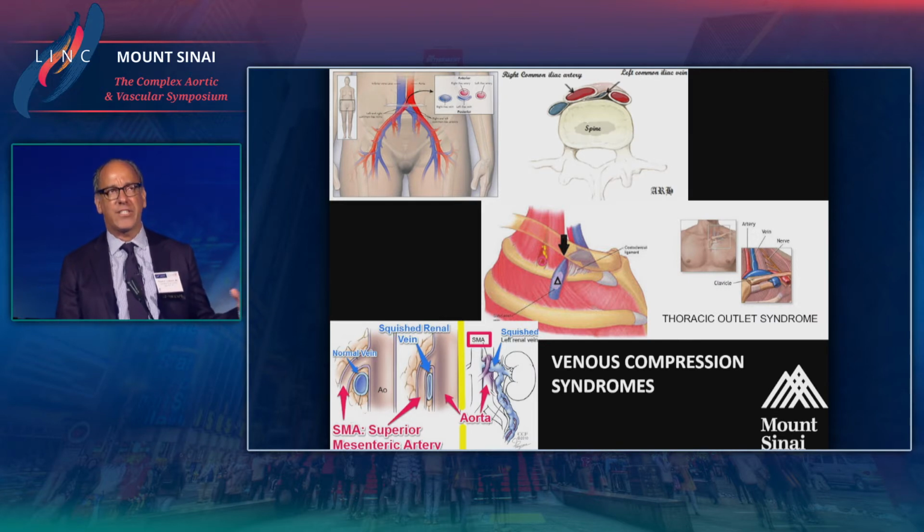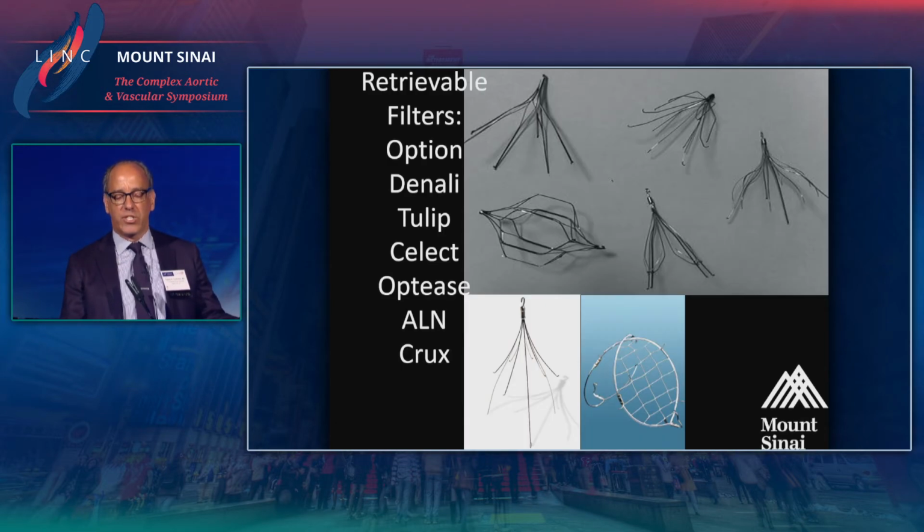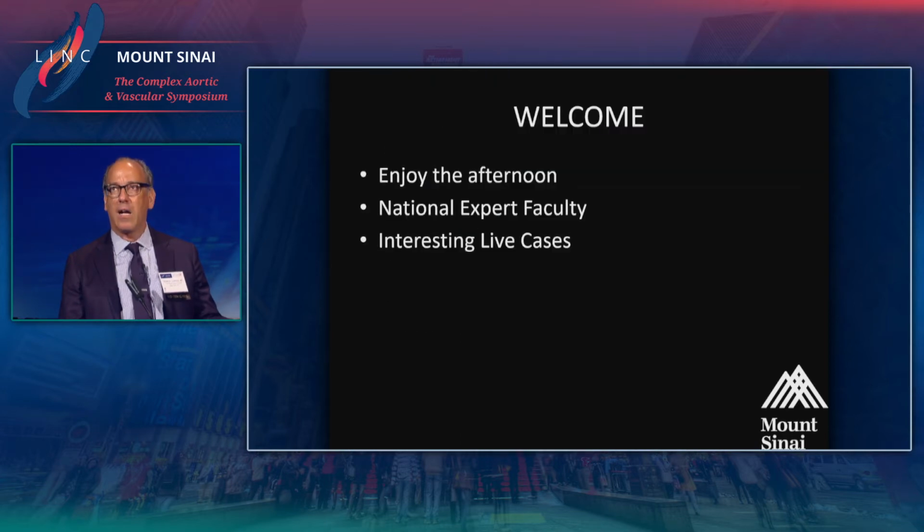Again, what the exact relationship of venous compression syndromes is, whether it's May-Thurner, Paget-Schroetter, or Nutcracker syndrome, we just don't know yet, but there's a lot of prospective data being collected right now to try and elucidate this. And again, lastly, the use of inferior vena cava filters really blossomed, growing by over 100% in the last decade. While it's become somewhat curbed recently, we really just don't know which is the ideal device, which is the safest device. There's a lot of prospective data looking at this right now as well. So there's a tremendous amount of information that we all need to share, we all need to learn this afternoon, and I hope everybody enjoys themselves.